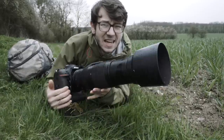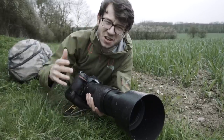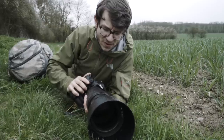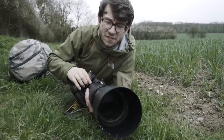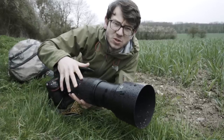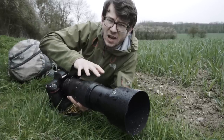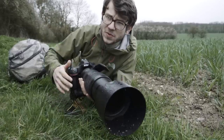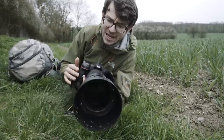So with any lens, one of the most important things is its ergonomics and how it feels to use for extended time out in the field. Now the 200-500 firstly is a reasonably light lens for its size and focal length. You compare it to a 500 f4 and this just feels absolutely lovely to hold, and even compared to my 300 2.8, it's still shaving a bit of weight off. That's really handy.